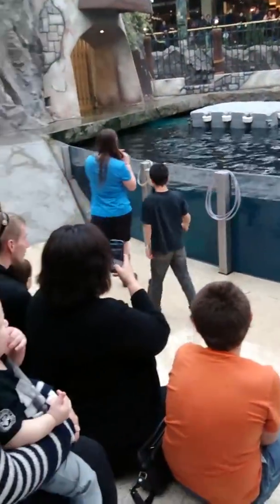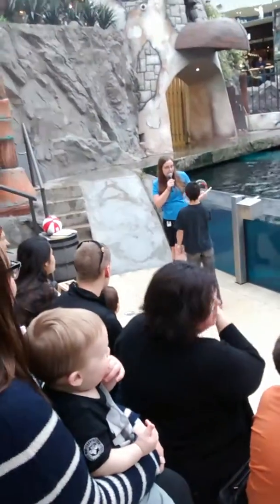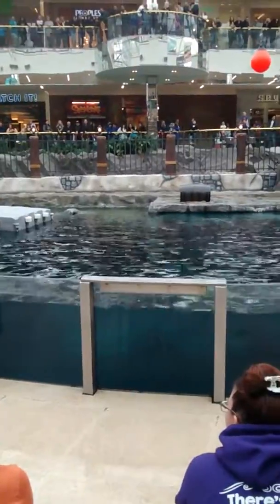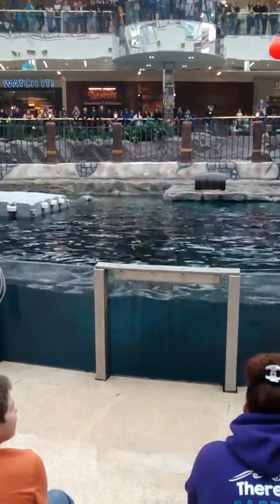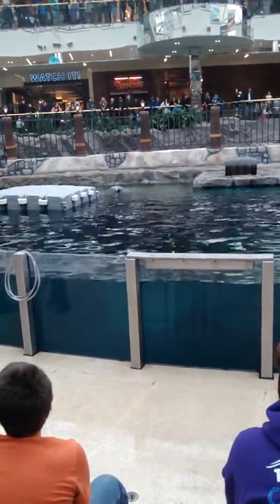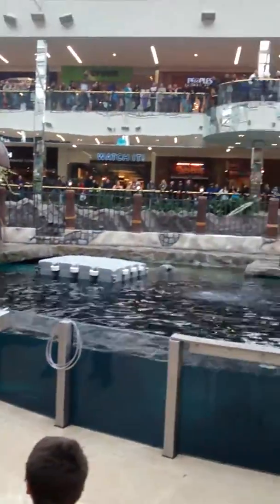No? Alright, well it's pretty easy. We're going to give you these rings right here. And one at a time, you're going to throw them anywhere you want into the water. Alright? Hold on just 1 minute. Let her get stationed there. Alright, go for it. Anywhere you want. Let's give them some encouragement, ladies and gentlemen. Nice. One more. Sit down now.